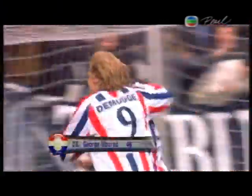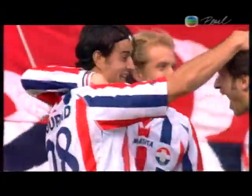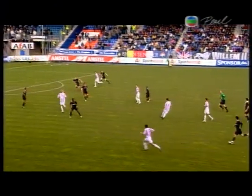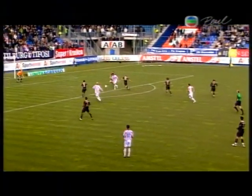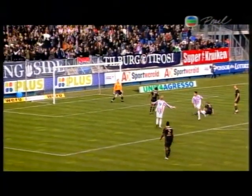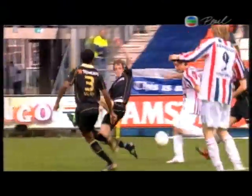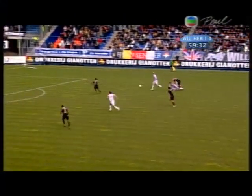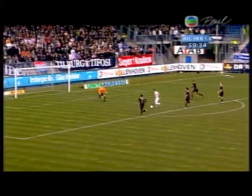And there is the opening goal, and it's for Willem II. George Murad gets things going on 46 minutes. Chested down as easy as you like. Got it past a couple of defenders, including Udrego, and a very happy Andreas Jonker, the coach of Willem II. Just getting up to the 1 hour mark, still just the one goal, and Willem II now looking to make it 2.